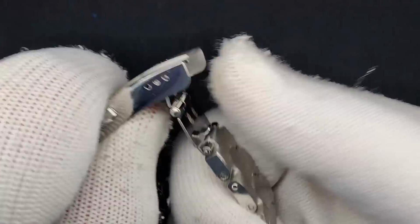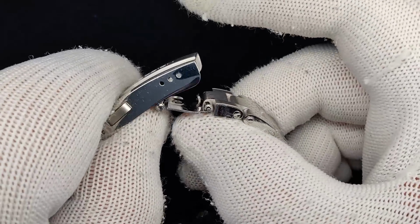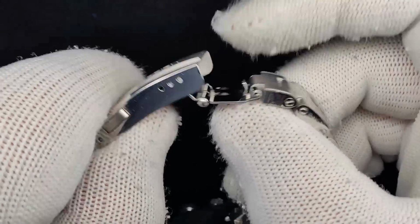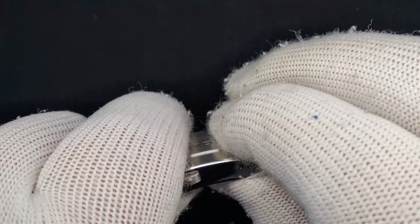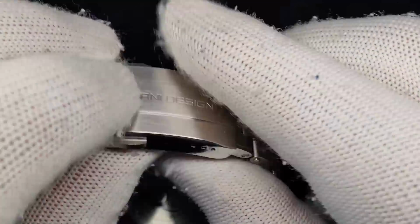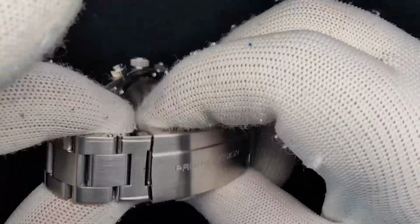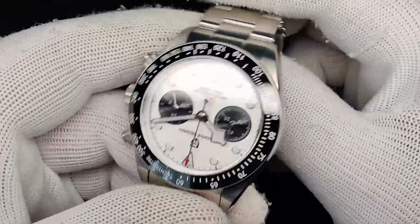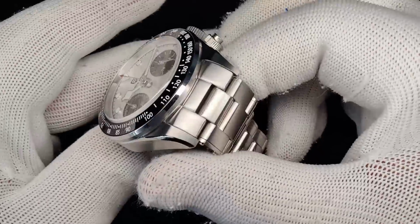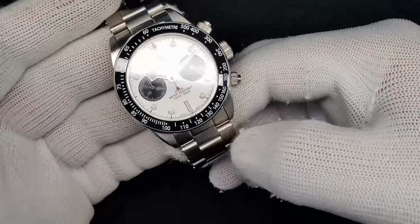The only bad thing I can say about this clasp is this diver's extension is just not worth anything. They just need to get rid of that. But when you have it closed up, you never even notice it's there, so not a huge deal. Function of the bracelet, function of the clasp, everything worked perfectly. I was able to size it, get a good fitment on me, and I'm very happy with the bracelet. I've got not much bad to say about it.